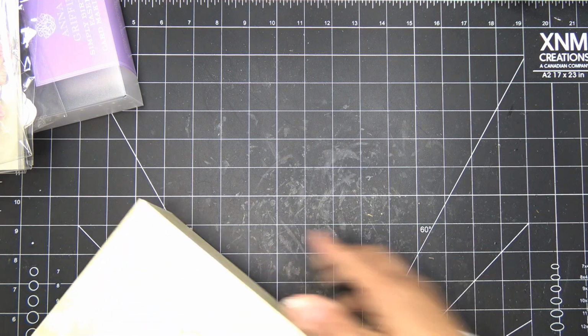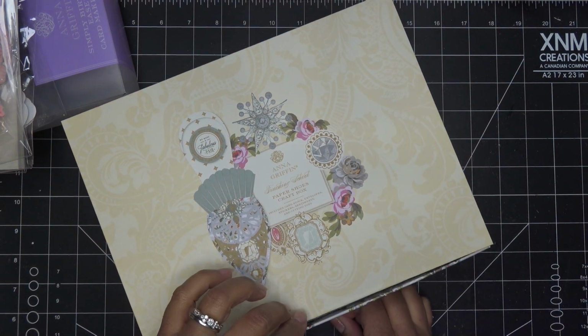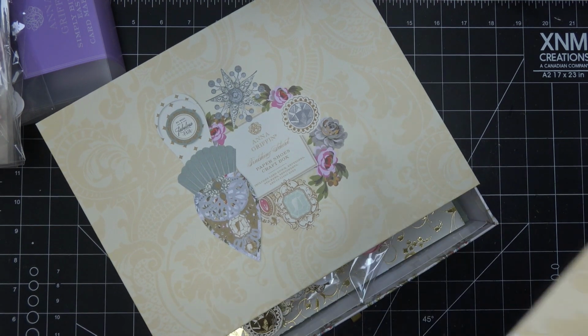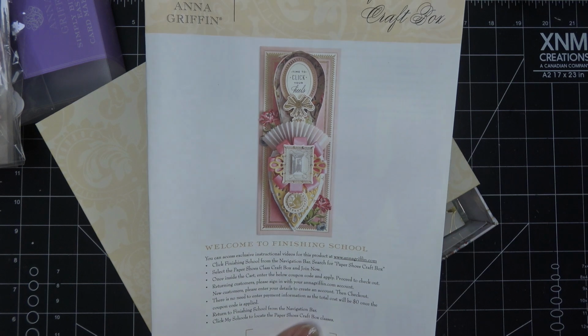It's something different. The Anna Griffin Finishing School Paper Shoes Craft Box includes cardstock, envelopes, stickers, sentiments, and cutting dies. And of course, when I open this, there's usually a code that I end up covering up later. Yeah, there's a code there for Finishing School. I probably will check out the Finishing School in this one. Why not? I have never done that before. I should probably use it, but I don't.